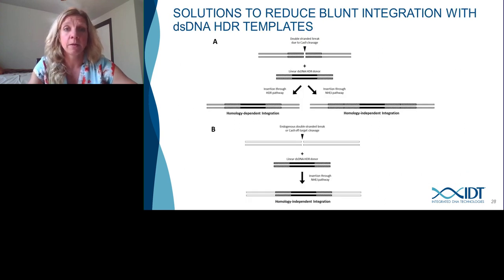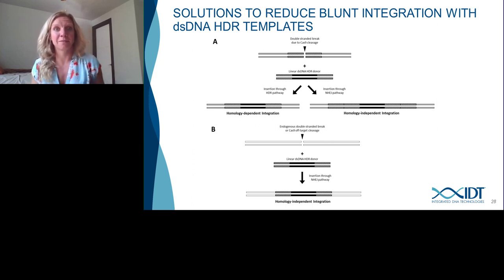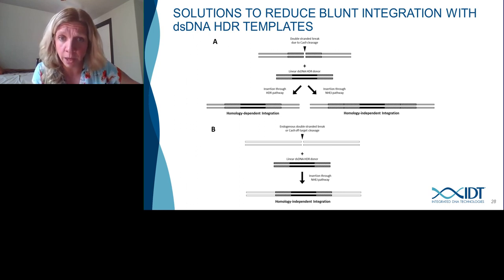And so we've spent a lot of time over the last couple of years developing rules and reagents to increase the rates of HDR for shorter knock-ins, but now we are also putting a lot of effort into how we can further improve large knock-ins. One thing we're focusing on right now is coming up with solutions to reduce blunt integration if we want to use double-stranded donor templates. After you make a double-stranded break, there is risk of, through the non-homologous end joining pathway, those homology arms essentially being put into your double-stranded break.